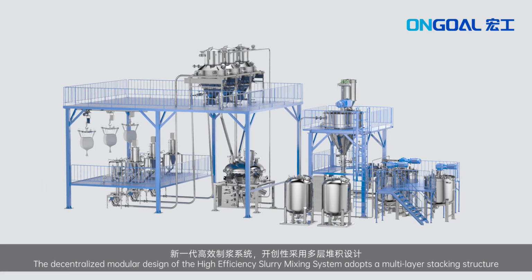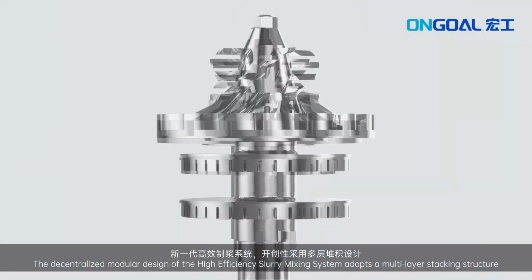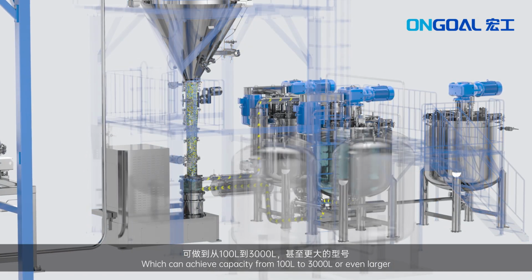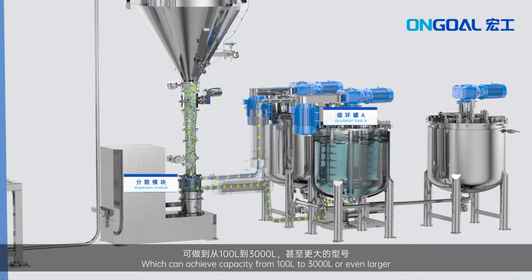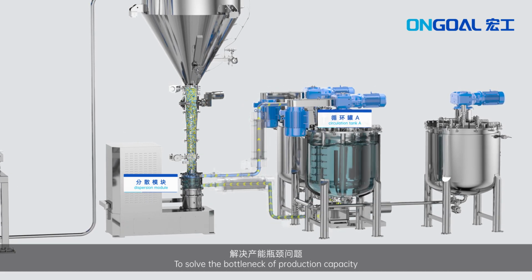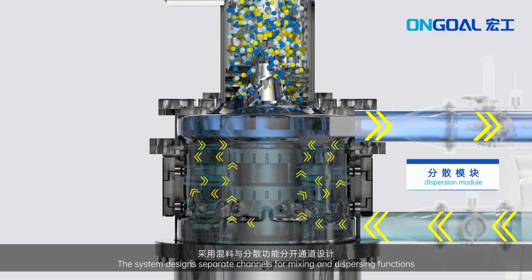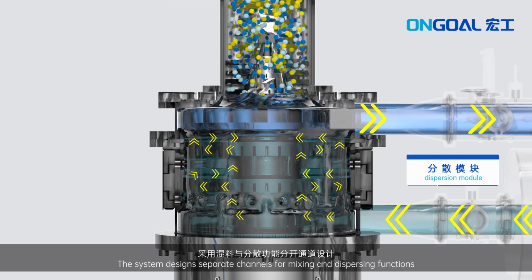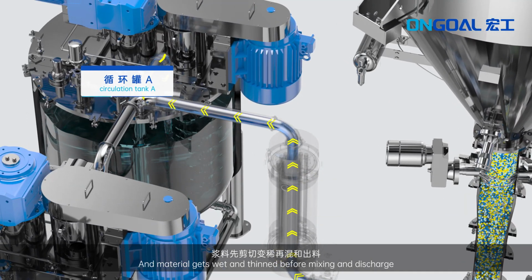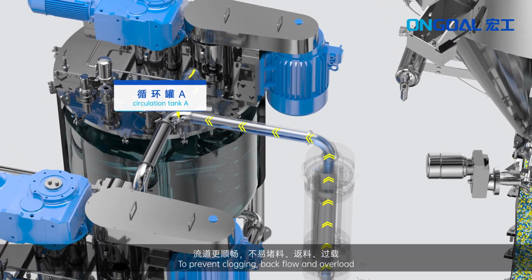The decentralized modular design of the high-efficiency slurry mixing system adopts a multi-layer stacking structure, which can achieve capacity from 100 liters to 3,000 liters, or even larger, to solve the bottleneck of production capacity. The system designs separate channels for mixing and dispersing functions, and material gets wet and thinned before mixing and discharged to prevent clogging, backflow, and overload.